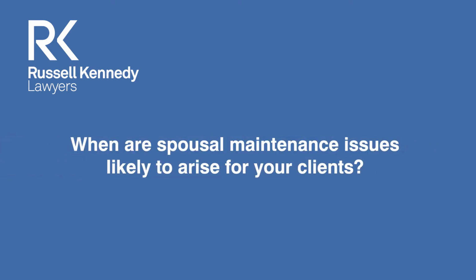Spousal maintenance issues arise in various different circumstances. The most common circumstance that arises is when parties first separate, often where there are children or there's some other reason. One party is what we call a homemaker or spends the primary amount of their time within the home and the other parent works. And in those circumstances it may be necessary for one party to receive some money in order to re-establish themselves and to pay for their day-to-day expenses.